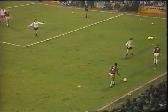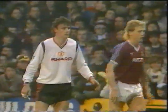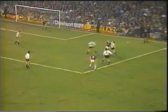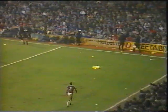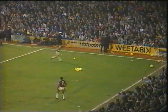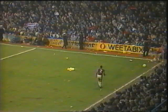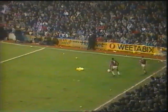Coming up to 25 minutes, if you've just joined us. West Ham 0, Manchester United 0. George Parris, quite a good, long, respectable throw there. A corner. Ward will take it. Gale and Martin, both 6-footers, have gone forward. Cottee turning it back, but too high.